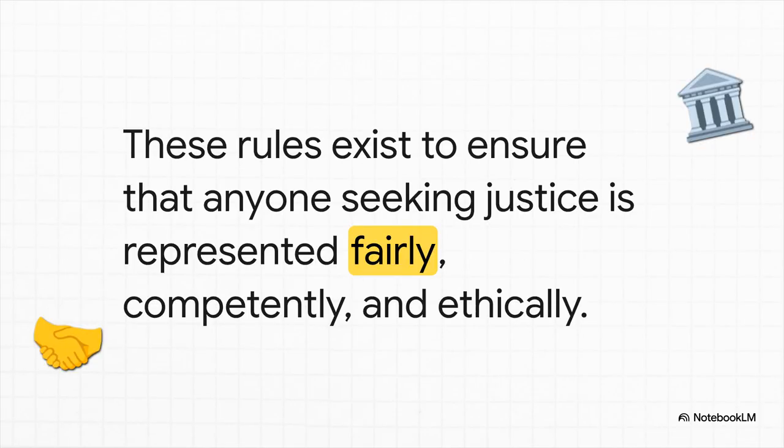At the end of the day, that's the goal. Every single rule, from the cab rank principle to the duty to the court to diversity monitoring, it's all there for one fundamental reason: to ensure that when you seek justice, the person standing up for you is doing it fairly, competently, and with the highest ethical standards possible.